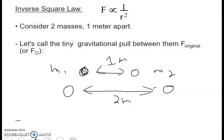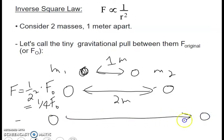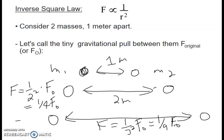the force of gravity doesn't get cut in half. If life were fair, that would be great because that would be easy. But the force of gravity, it turns out, is proportional to 1 over the distance squared. So the force is going to be 1 over 2 squared times the original force, or in other words, 1/4 of the original force. Okay? If we triple the distance from the original distance to maybe 3 meters, then the force doesn't drop to 1/3, it drops to 1 over 3 squared of the original force, or in other words, 1/9 of the original force. Okay? So basically, the force of gravity is super sensitive to distance.